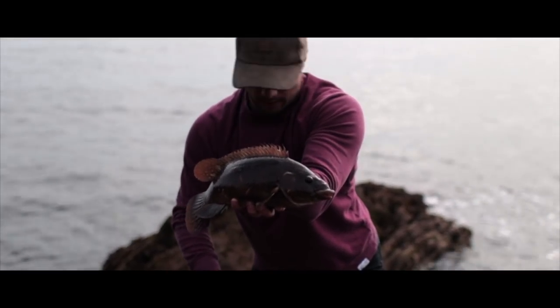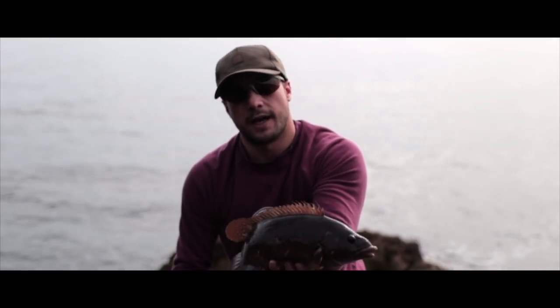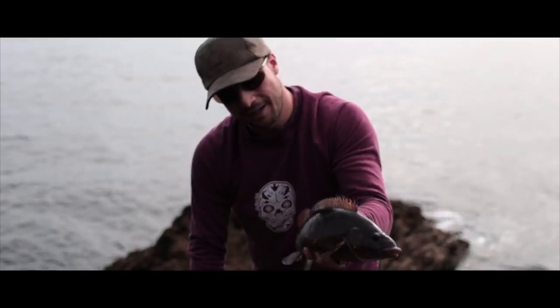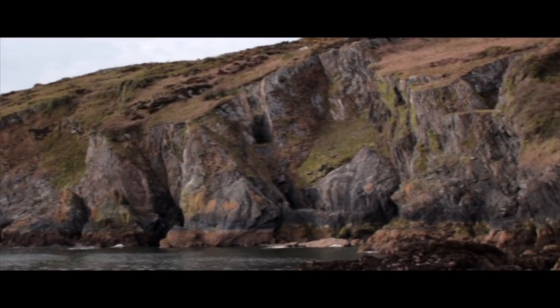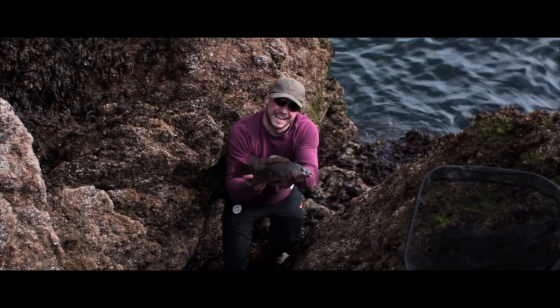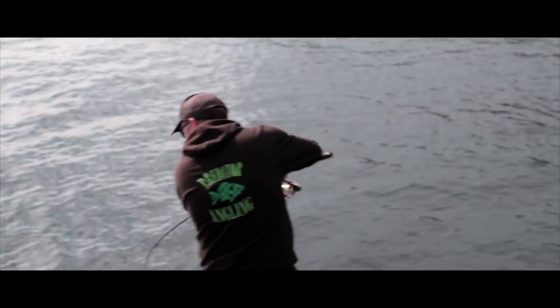It's on the ZMan Punch Craw. First cast, bang, straight in. Hopefully we catch some more. Hey, another one for you. Yeah, nice fish. The same as yours.